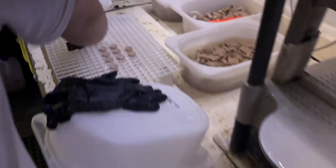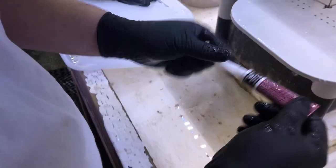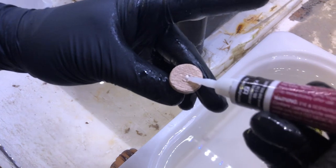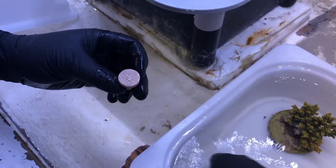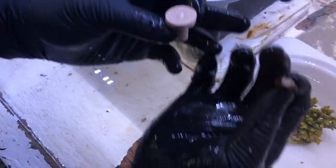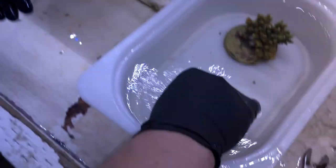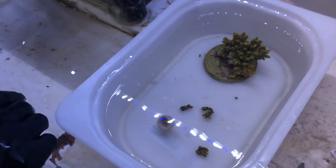Just stick it on right so it doesn't fall off. That makes total sense. Grab your plug. Add a bit of glue. You need less glue because now you have a flat surface to play with. That's so true. Right there. Just press it on and that's it. Set it in water. That simple. Yep. Dang. All right.